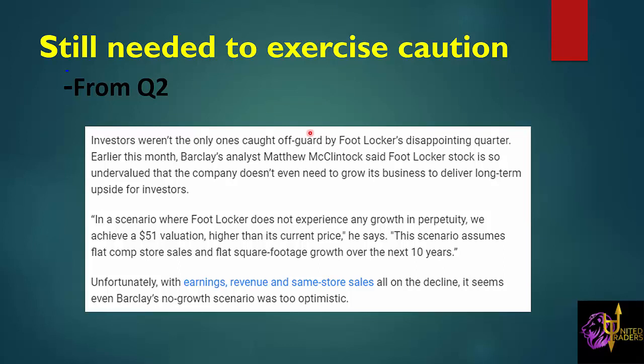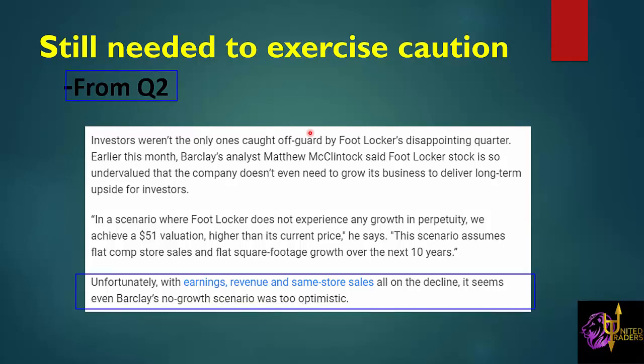From Q2, this is a statement that came out. You read this and then read this. Essentially, an analyst was saying before even Q2 came out, after Q2 came out, they had a massive drop. But he was saying even before Q2 came out that they were extremely, extremely cheap. And he says that they think that they're worth 51, which is higher than their current price during Q2, and that scenario assumed flat store sales and flat store growth or whatnot over the next 10 years. Look at that, 10 years. And so he was saying they're super oversold even before Q2.